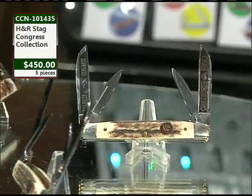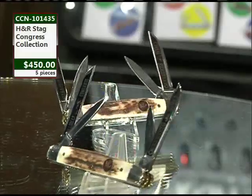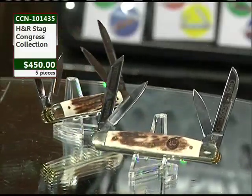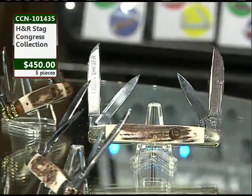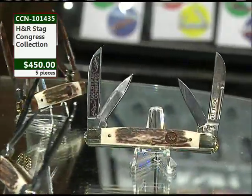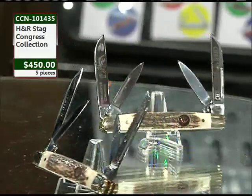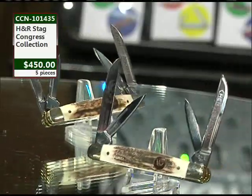Item number 101435, hen and rooster Stag Congress collection at $450. Buzz, that's a lot of good-looking stag right there, and I see some reverse etching on a few of them. You're right, you've got the Moonshiner, you've got the reverse frosted etching on these, the Gold Leaf Congress. You've got the hen and rooster logo, the little round logo shield. These are 3.5 inches closed, genuine stag on both sides.